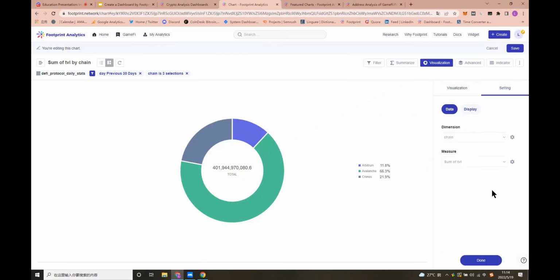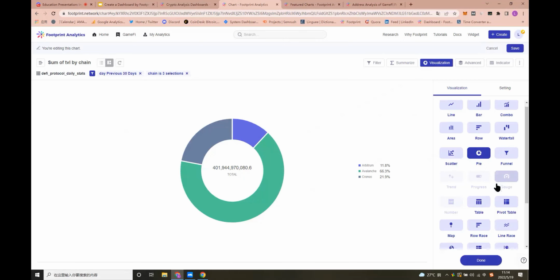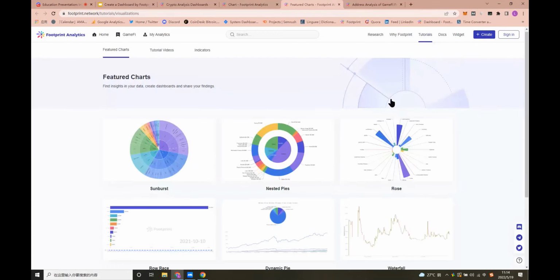There are also other charts on Footprint, such as line charts, which display information as a series of data points, or bar charts, which present categorical data with bars. We also have many featured charts for you to try, and you can also view some of the examples on our tutorials page.